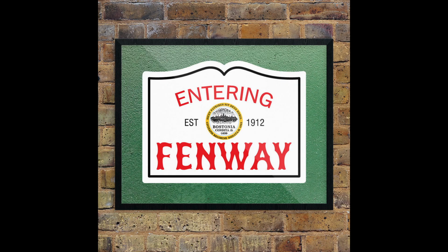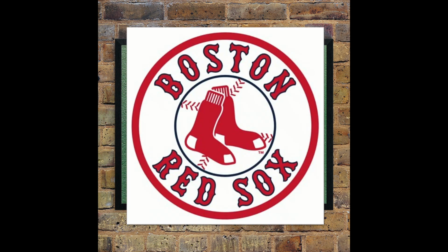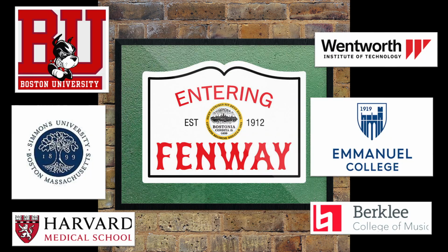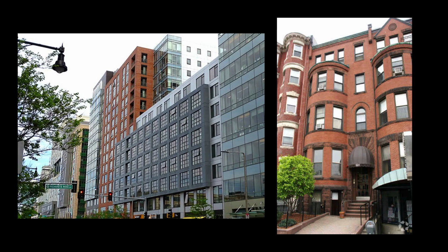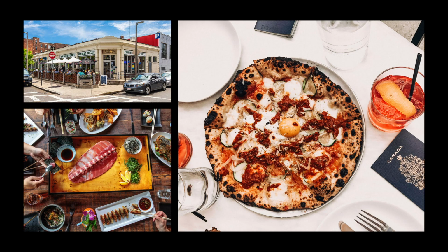Fenway is another great option for young adults. You might recognize the name because Fenway Park is where the Red Sox play, but this neighborhood has so much more to offer. It borders multiple colleges, so it naturally skews younger, and there are lots of great bars, both new and old, an assortment of apartments, both new and old, and endless dining options, both new and old.